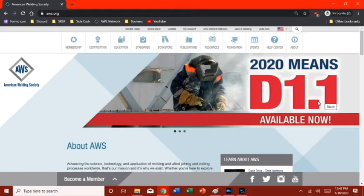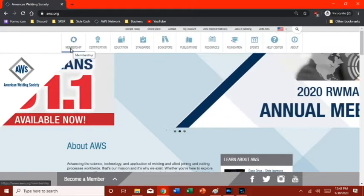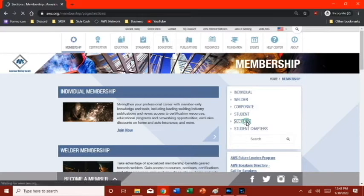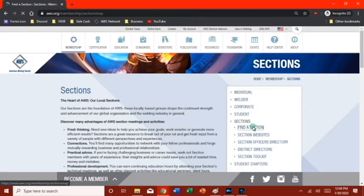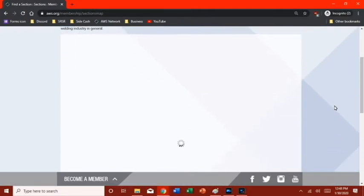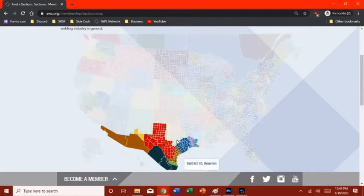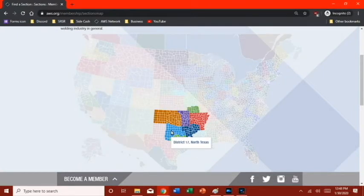So first, start by going to aws.org and click on Membership. Then you can click over here on Sections and finally click on Find a Section. It's going to give you a map of the United States and it's pretty colorful. So find the area where you live. So for example, I live in North Texas, so I'm going to highlight the North Texas and it says District 17, North Texas, and it makes all of District 17 pop out at you.